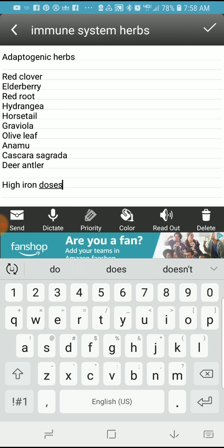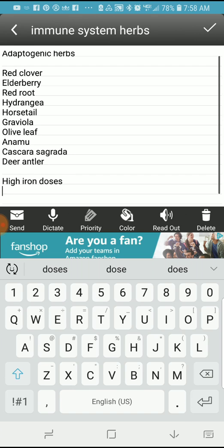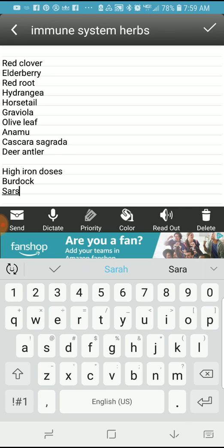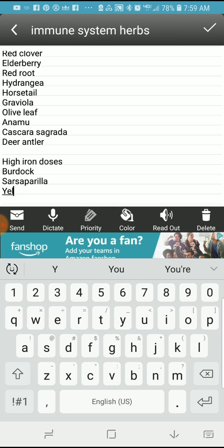iron doses. Yeah, you want to add a lot of herbs that are high in iron, not anything synthetic, because when you're dealing with high iron dosages with synthetic vitamins and minerals that come from the store, that's when your blood can get contaminated with iron, and you can possibly die from ingesting too much iron. But when you're dealing with natural herb sources, say for instance, burdock, sarsaparilla, yellow dock, herbs like this that are very, very high in iron, you don't have to worry about that.